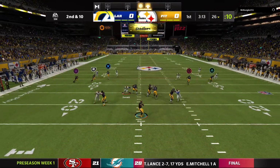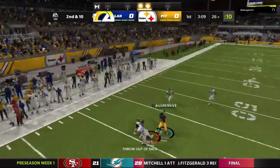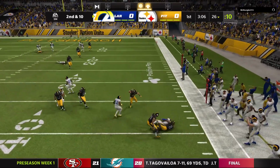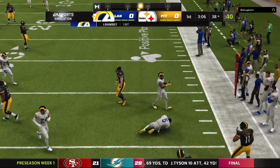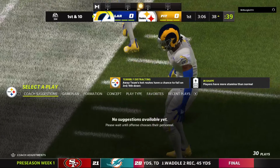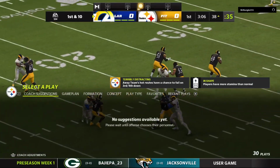Out of the gun, Watson. This is intercepted. Picked off by Jalen Ramsey. And they have possession, and they have it at the 38-yard line. So that time the pressure got home just as he was releasing the football and caused the pick.